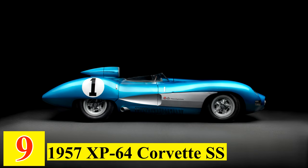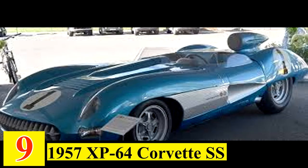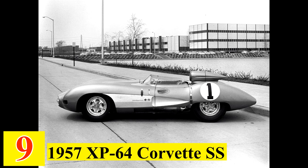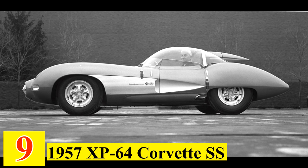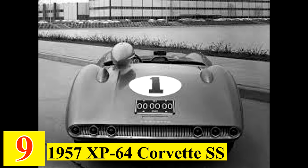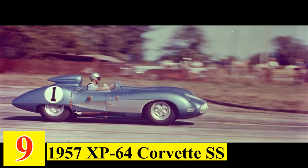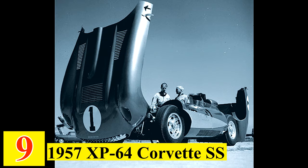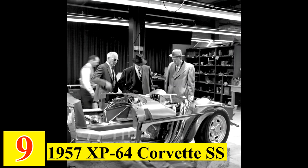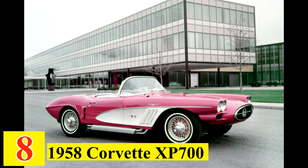In 1957, GM revealed the XP-64 Corvette SS, which was developed in secret for the 1957 Sebring 12 Hours in March. The XP-64 was built by a select group of Corvette engineers, including Zora Arkus-Duntov. The SS is an ultra-lightweight race car made of a magnesium body that weighed only 1,850 pounds. It featured a 4.6-liter V8 with power increased to 307 horsepower. When the XP-64 raced for the first time at the 12 Hours of Sebring, it retired after 23 laps due to mechanical failure. It was at this time that Zora Arkus-Duntov began pushing for the Corvette to shift to a mid-engine layout.